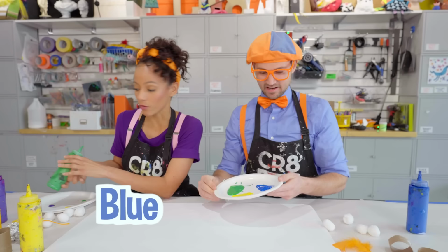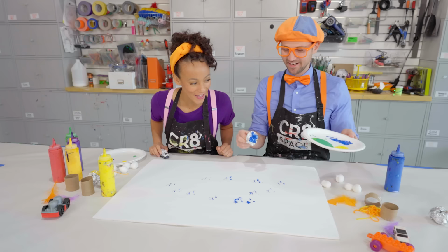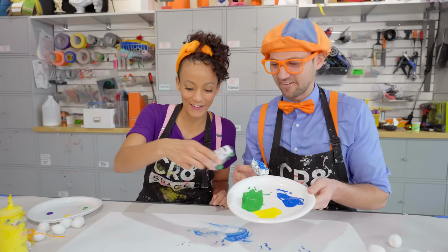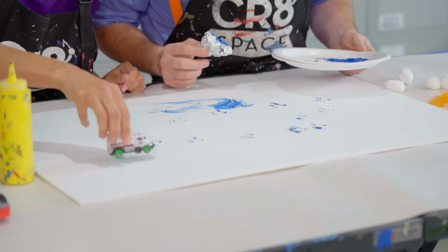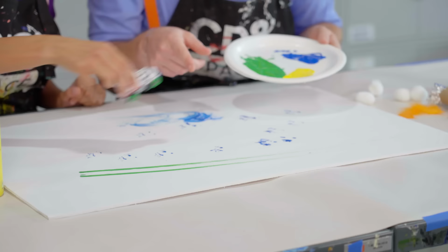Ooh, what's it gonna look like? All right, let's see. Dip, dip, dip, dip, dip. That's cool. Whoa. Now your turn. I want to take this car and put it in the green paint here. Oh, thank you, Blippi. You're welcome. Okay, see what it looks like. Speed painting. Whoa, that looks cool. There's more on there. Looks like some mud tracks.